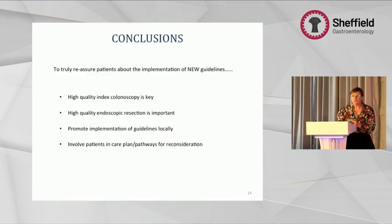So in conclusion, to truly assess patients about the implementation of new guidelines, high-quality colonoscopy is key. High-quality endoscopic resection is also key. You need to promote the implementation of the guidelines locally, with everybody having an understanding, and always involve the patients in the care plan and the pathways for reconsideration, so they don't feel you are abandoning them because you are changing plans and not doing surveillance anymore.